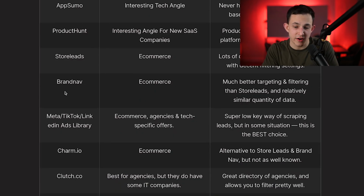Now, this is another one that's very unique. It's not meant to be a leads database, but the Meta, TikTok, and LinkedIn ads library. Now, for those of you who are running some agency offers where you might be targeting people who are already running ads, or maybe you're targeting people who are running ads in some sort of industry, like for example, I used to have a marketing agency, an SMMA, which worked with roofers. And a lot of the time when we wanted to target roofers, we would go on the Facebook ads pixel, type in the keyword roofing, and start scraping people who were already running ads.